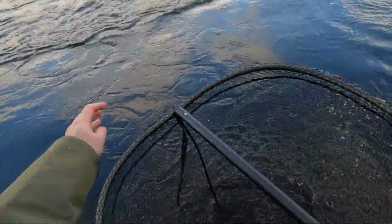Yeah, she should go back, no bother. She's not been out of the water at all, so I'll just hold her here. Oh, there she goes. I'll be honest, I would have said she was bigger, but 16. Decent lump nonetheless. Well, there we go.